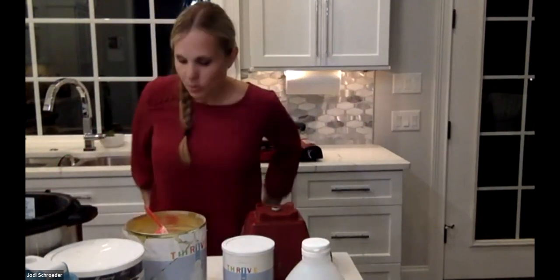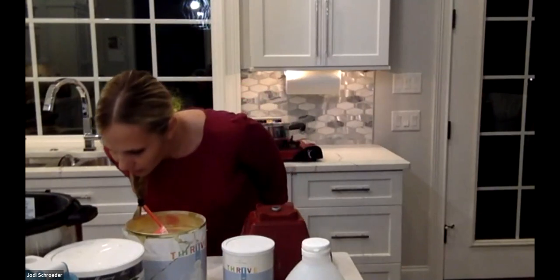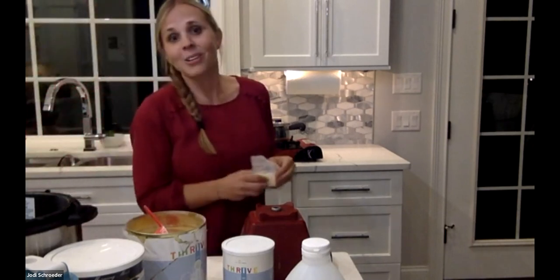I'm going to make sweetened condensed milk, but I realized I forgot to get my butter out. So one second, I'll be right back. Did you know that you have to make sweetened condensed milk with butter and sugar? That's how come it's so delicious.